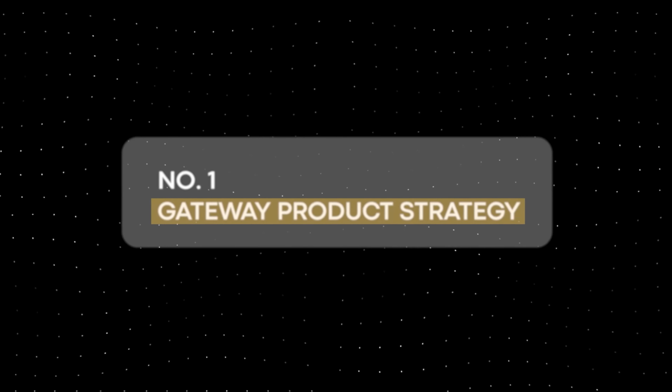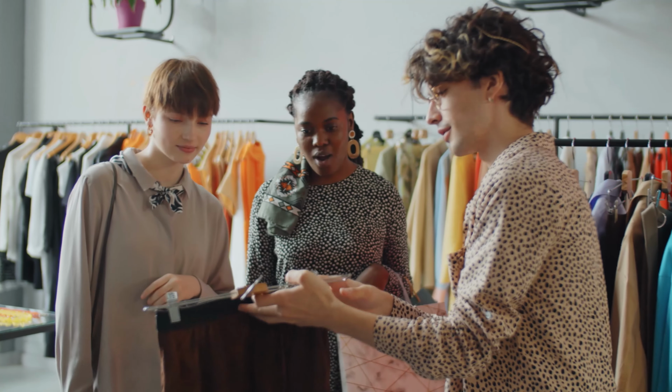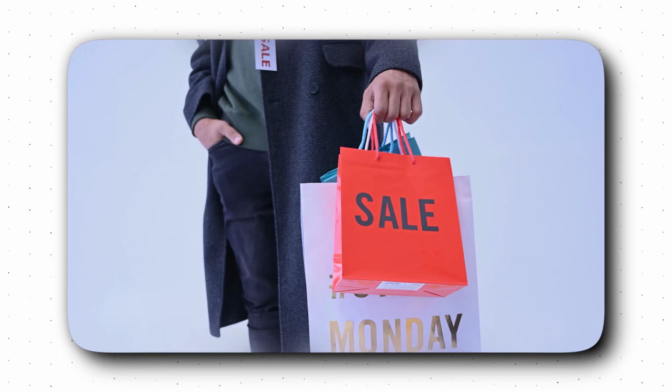Number 1, when most people are discovering your brand for the first time, they're going to have some reservations about going ahead and making a purchase. What you need to do is incentivize them to make that initial purchase. You need to create what is known as a loss leader or a gateway product. Essentially, it's a product that has low profit margins and is priced at a very affordable rate.